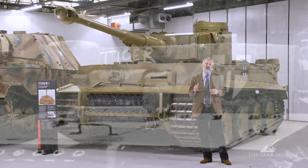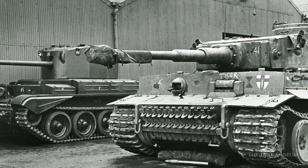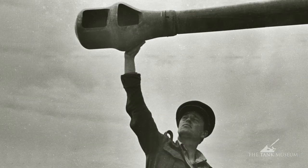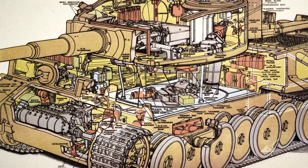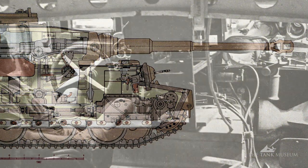It's then taken to Chertsey, where it's evaluated, and a considerable number of reports are written on this very tank. And that was done so that they could analyse any of the features. Were there things they could copy? Were there things they could learn from this vehicle? And things that military intelligence could understand and disseminate.